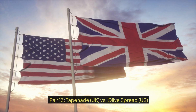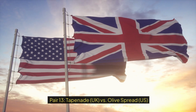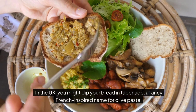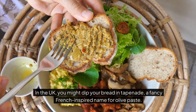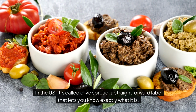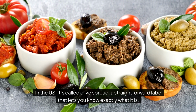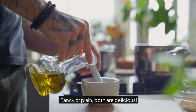Pair 13, tapenade, UK versus olive spread, US. In the UK, you might dip your bread in tapenade, a fancy French-inspired name for olive paste. In the US, it's called olive spread, a straightforward label that lets you know exactly what it is. Fancy or plain, both are delicious.